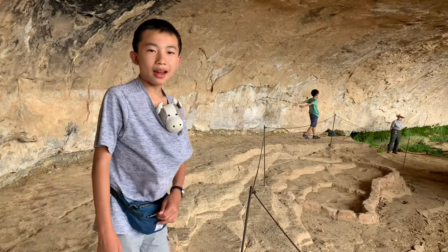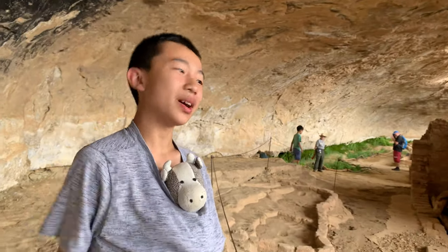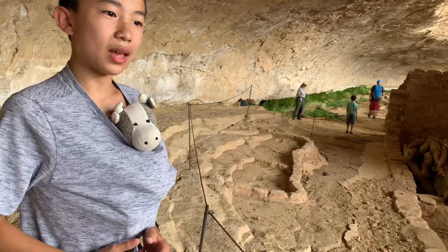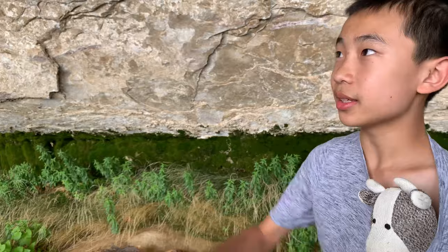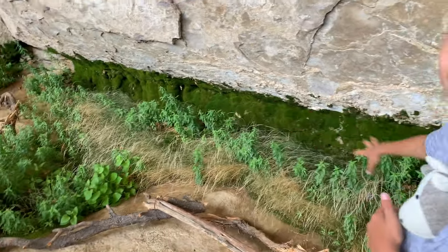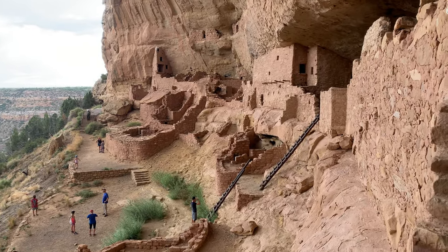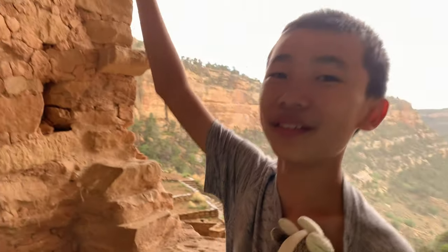We went up the ladder. That was a pretty cool experience. And now we're completely covered if it were to rain. There's a pile of logs here. Maybe the Native Americans used that for fires, like cooking. All the greenery here is because of seep springs. So the water seeps down all the way there, and then the plants are able to grow. And that's also how the natives got their water. It's starting to rain, but we're protected by the cliff.